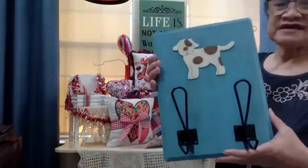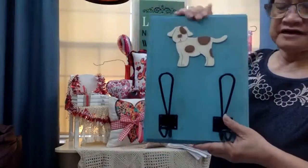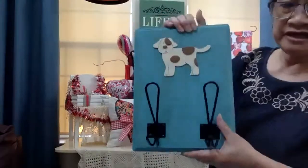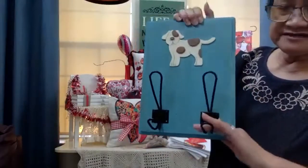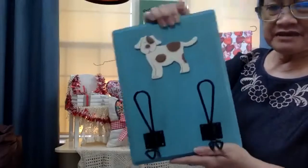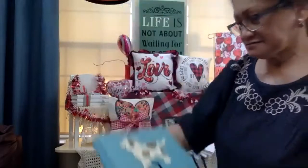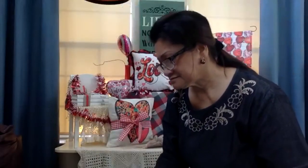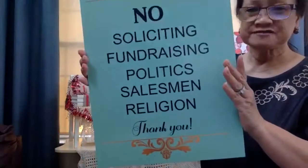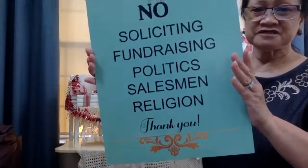One of the new things that I'm doing is this one. One of my friends ordered this and put it by her garage door. You can put the leash here, and she's also been hanging the toys here. So anyway, there you go. It's got two hooks. And one of the door signs: no soliciting, fundraising, politics, salesman, religion.